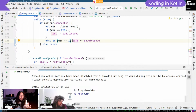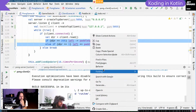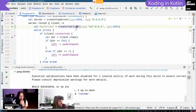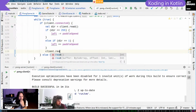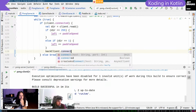Okay, probably we can have a Boolean flag. What do you want to do? There are no ternary expressions in Kotlin, and also it's not a ternary expression because it's else if. So what did you say? You want to connect here, or you don't want to connect here? The idea was to have some Boolean flag that we are already connected, and then we can connect with the client inside the loop if already connected is false. Wait, you can connect this way.